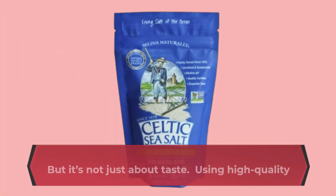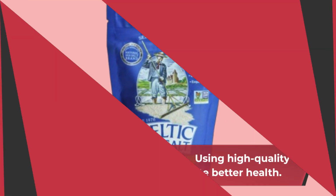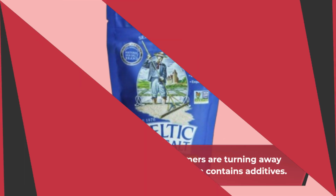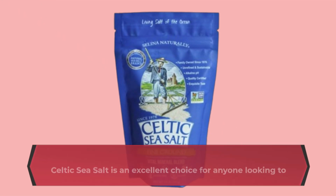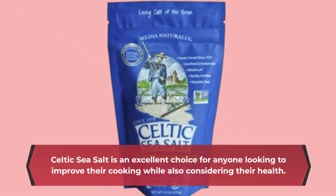But it's not just about taste. Using high-quality salt like this can also promote better health. Many health-conscious consumers are turning away from regular table salt, which often contains additives. Instead, they're opting for natural salts that provide a wealth of nutrients. Celtic sea salt is an excellent choice for anyone looking to improve their cooking while also considering their health.